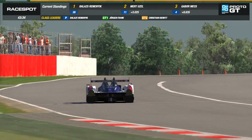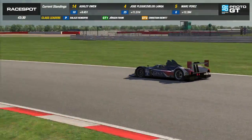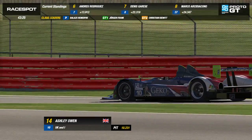Yes, of course, he just overcooked it a little bit too much going into that corner, getting the back end out. It's very similar to a Skippy incident, actually. I didn't know these prototypes were very similar to a Skippy, but here we go.